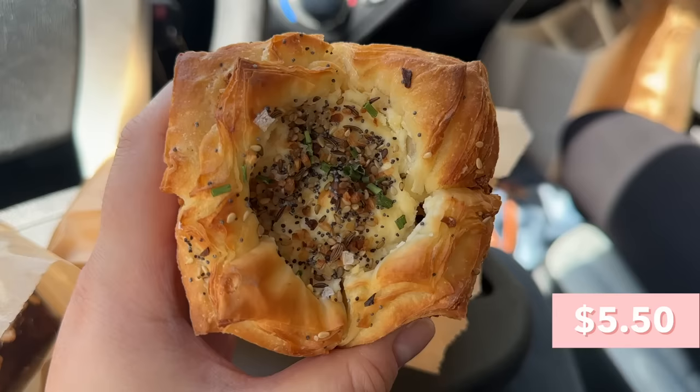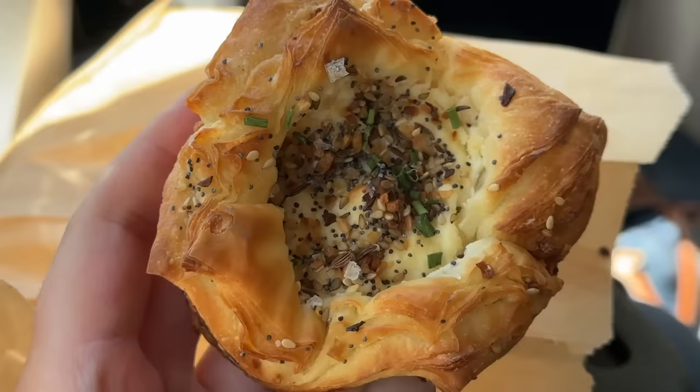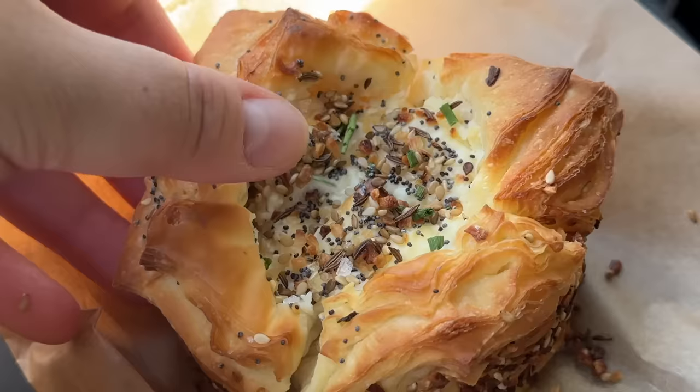The first thing we got is the everything croissant bowl with cream cheese filling. Oh my god, it smells absolutely amazing. It literally smells just like an everything bagel. On the outside, you can see that it has all these like sesame seeds and other seasonings that I can't tell what they are. And then on the inside, you see that nice cream cheese filling.